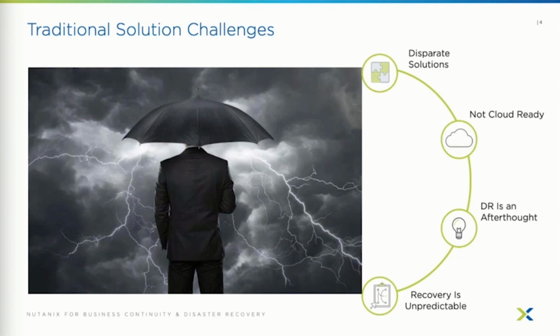Third, disaster recovery and data protection is often an afterthought. Upon close inspection, it turns out that many companies treat these things reactively instead of proactively, as should be the case. And then finally, recovery can be unpredictable with traditional solutions. In the absence of the ability to, say, test a disaster recovery solution regularly, it's impossible to possess confidence that the solution will work when it's actually called upon. And not only is this a risk to the business, it also is perceived as a risk to constituents like insurance companies who might jack up premiums due to lack of compliance or assurance of the solution itself.